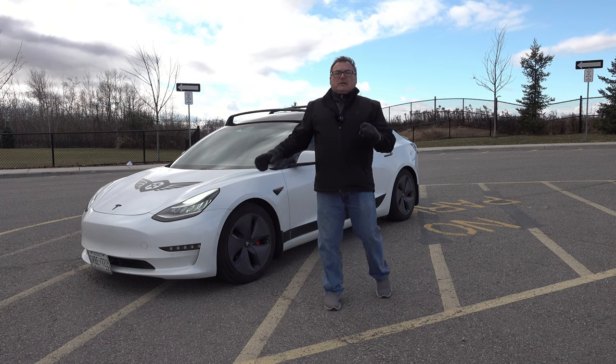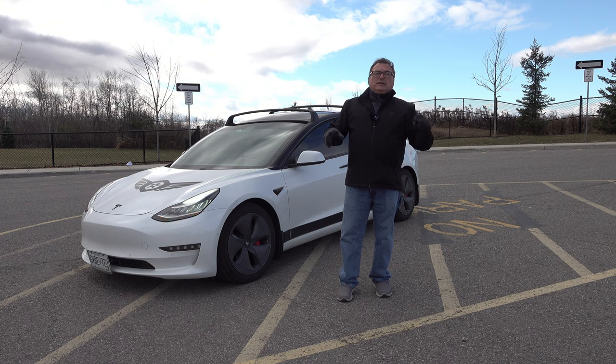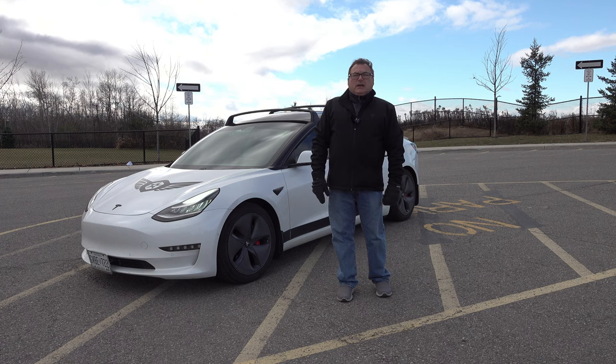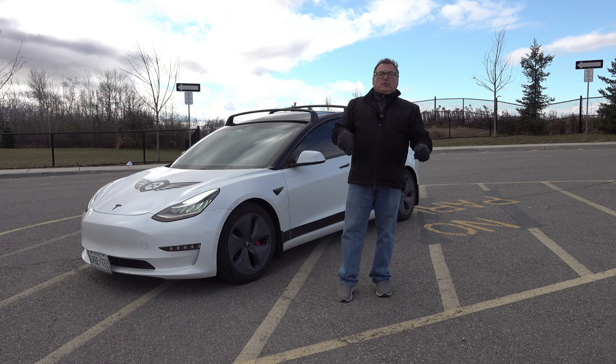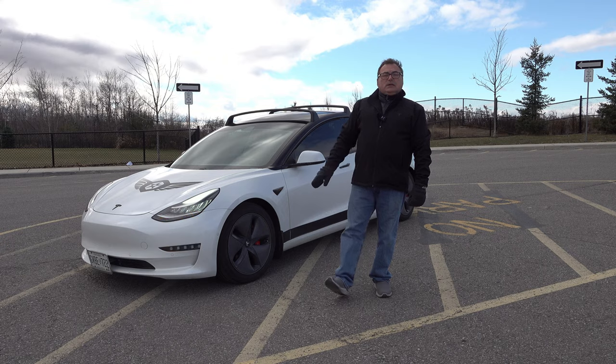But that makes this, I would say, at least closer to what the Highland is, because I don't know enough about that suspension that's coming to talk about it. But I can tell you that this is very comfortable, and the Mountain Pass fully adjustable kit is even better.